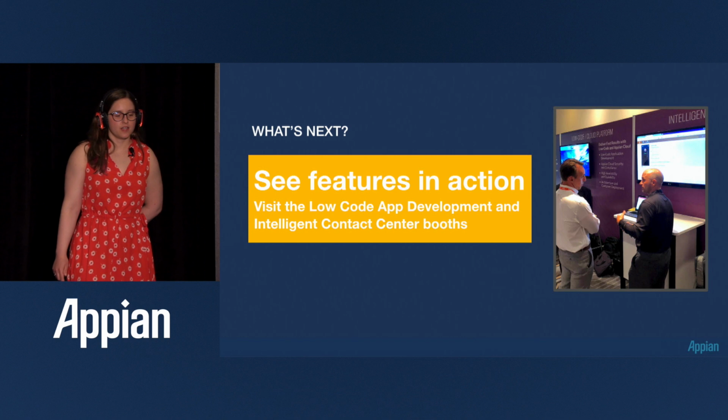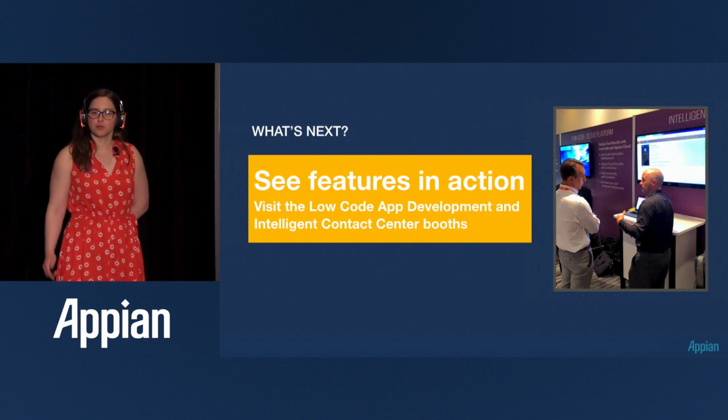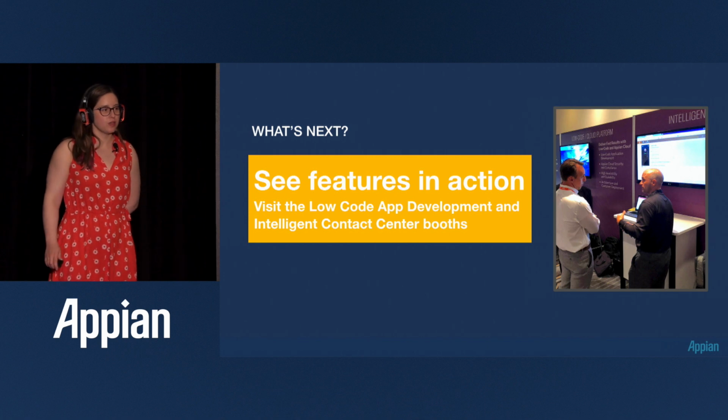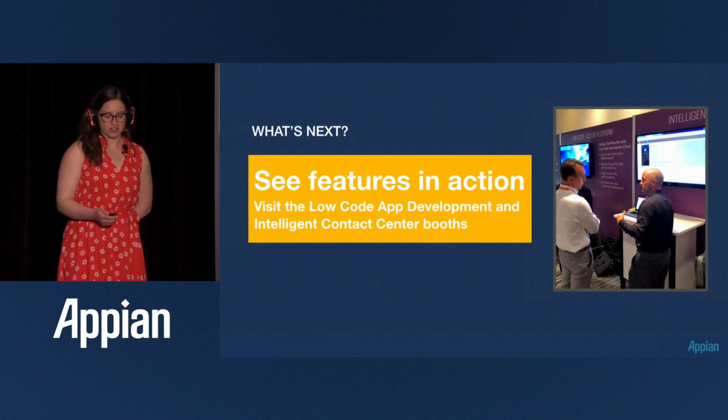We also suggest that you visit the low-code app development booth and the Intelligent Contact Center booths over in the Sapphire Ballroom to get some hands-on experience and ask questions of our seasoned Appian practitioners.